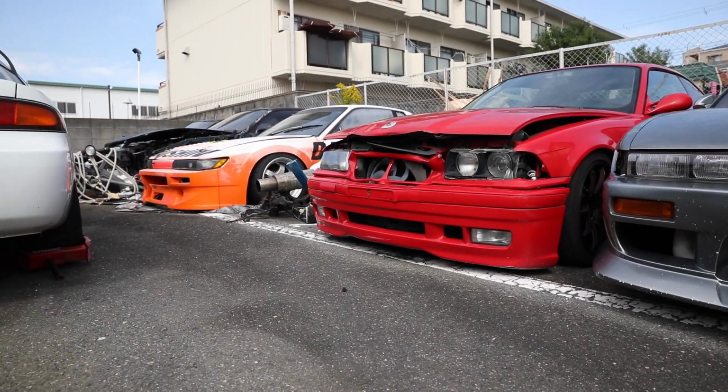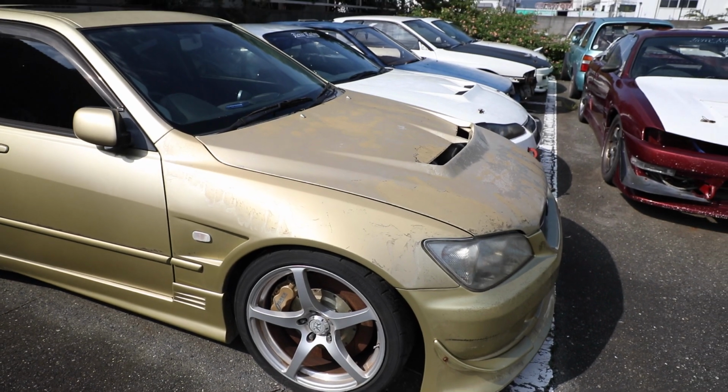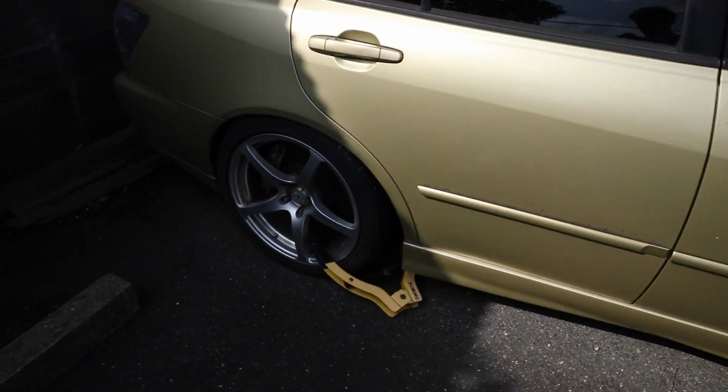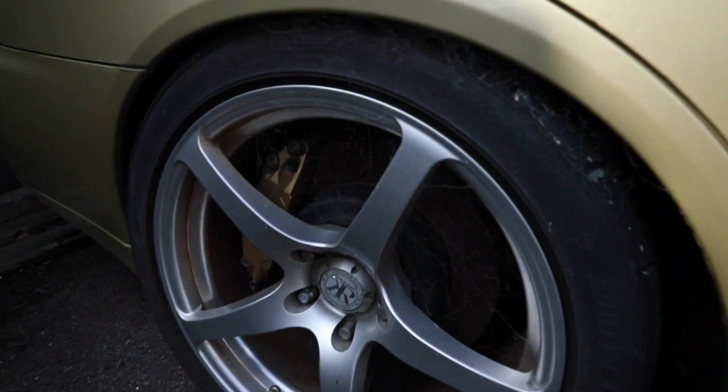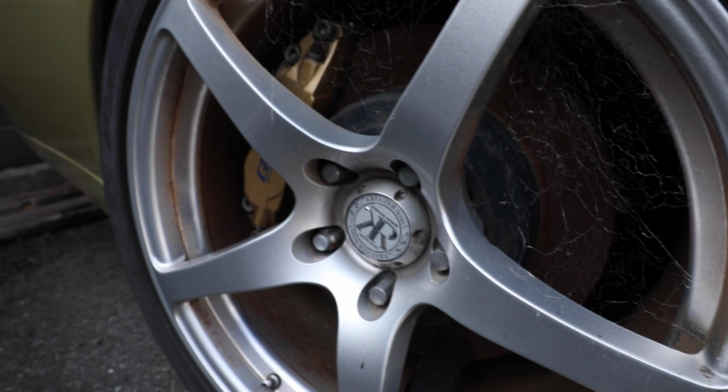Another Silvia. You can see on this Toyota that there's a really cool big brake upgrade kit on this car, and I actually like the body kit. This was a really well-built car at one point. I think the parking boot thing there is for security so that these things don't get carted away. You can also see the cobwebs on it.